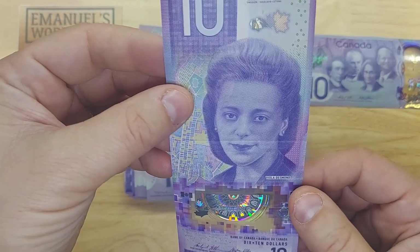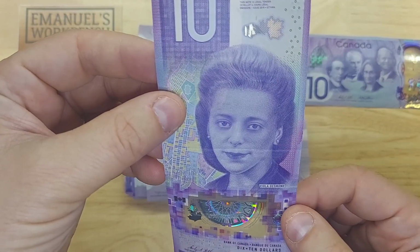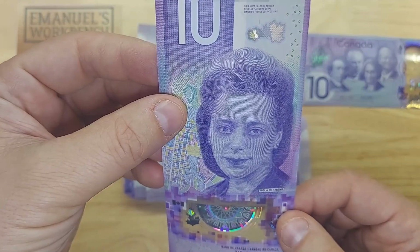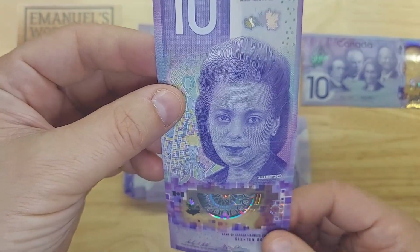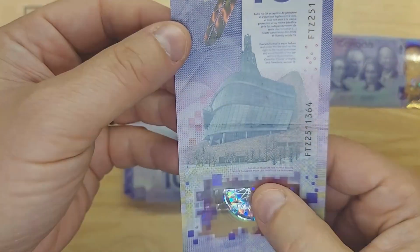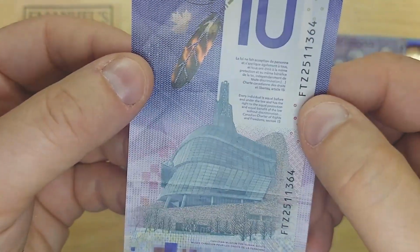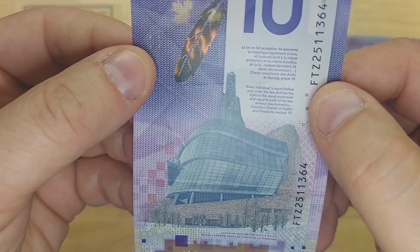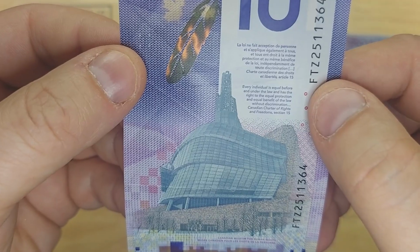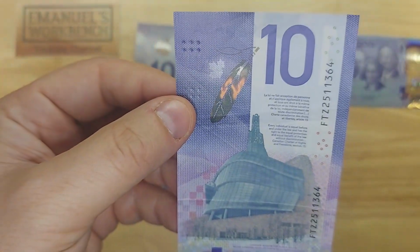movie theater. And this sparked the whole race debate. And as a result, Canadian laws were changed to make people of all colors equal under the law. So that's the design on this side. And on the obverse side, we have the Canadian Museum for Human Rights. And there's a statement over here stating in English and French that every individual is equal before and under the law and has the right to the equal protection and equal benefit of the law without discrimination. And this is from the Canadian Charter of Rights and Freedoms.